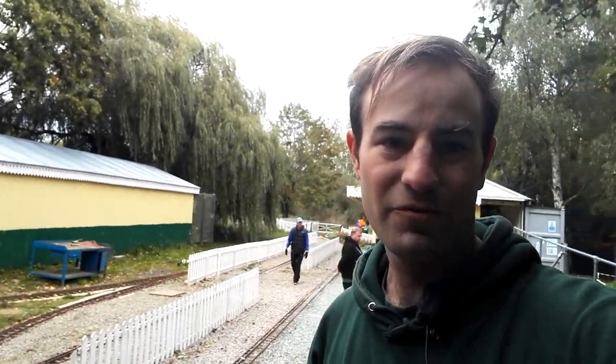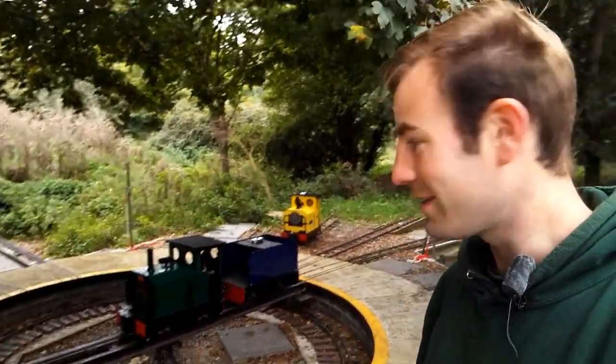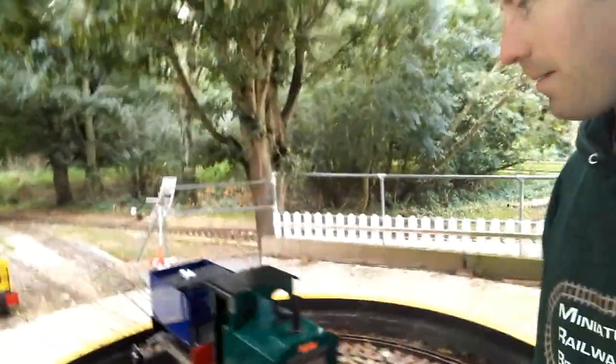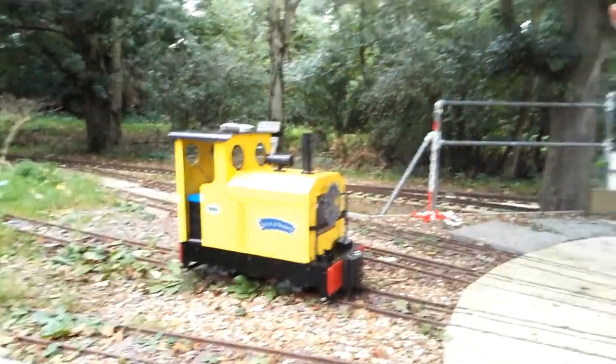I really enjoyed my trip on the Riverside Miniature Railway. Now, before we go, I've been given permission to have a little walk around the turntable and show you a couple of other things. So here is their turntable. We've got a few smaller diesel locos. We've got one on the turntable. We've got another one here. This one's called Spirit of Rotary.